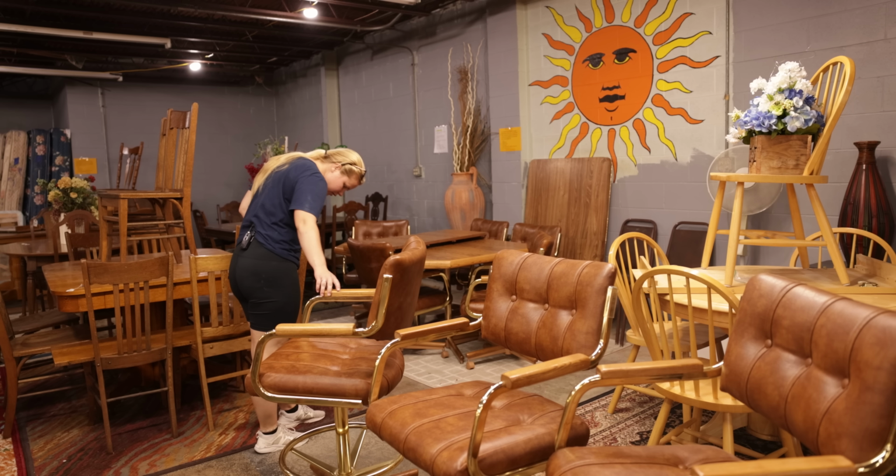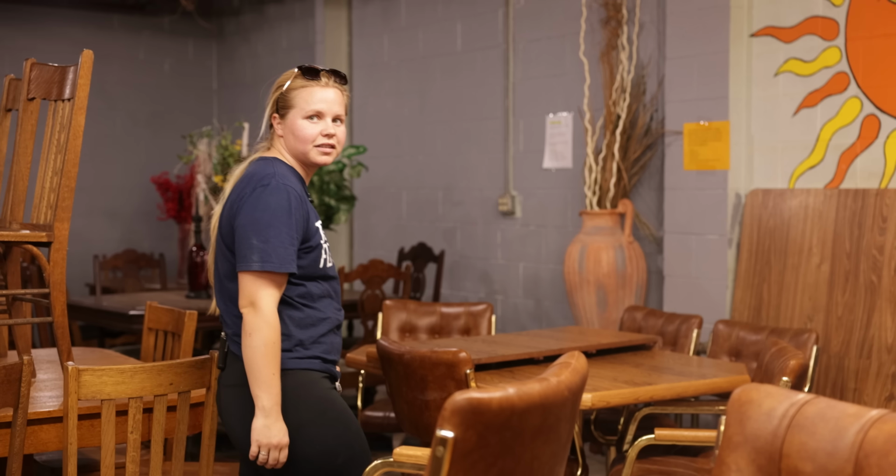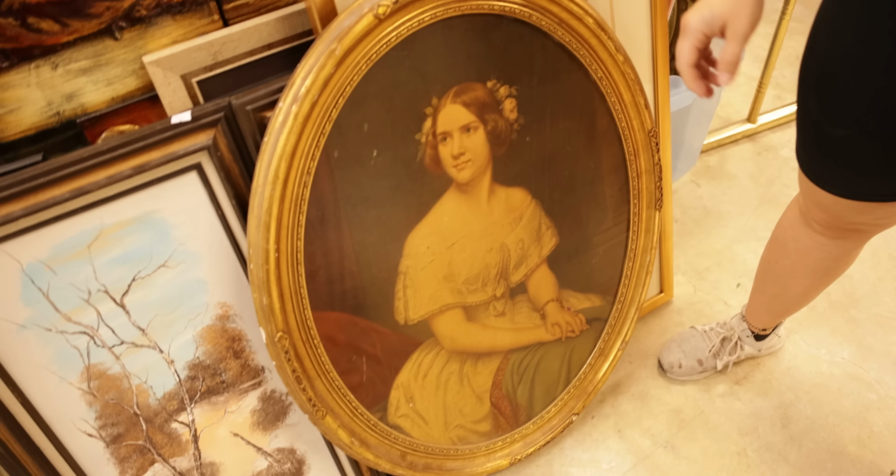Oh, the floor's a little uneven or... No, it's missing a foot. Jeez. Is that from the Titanic? What the heck?